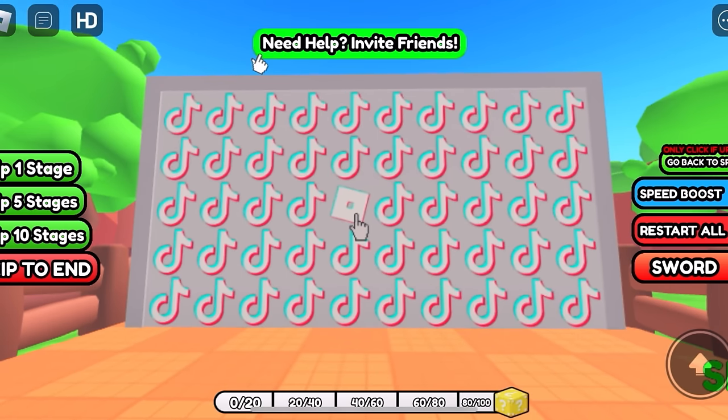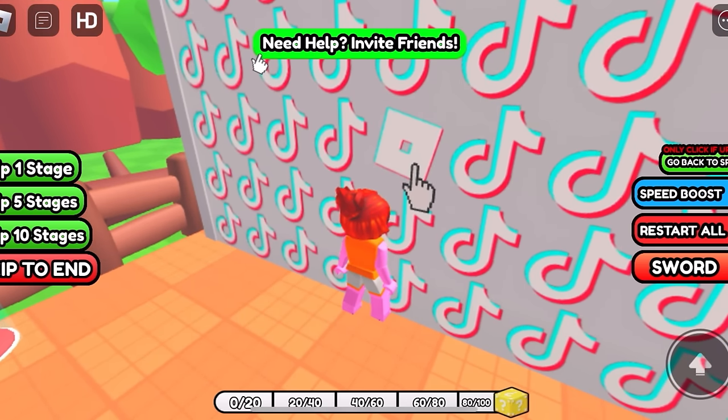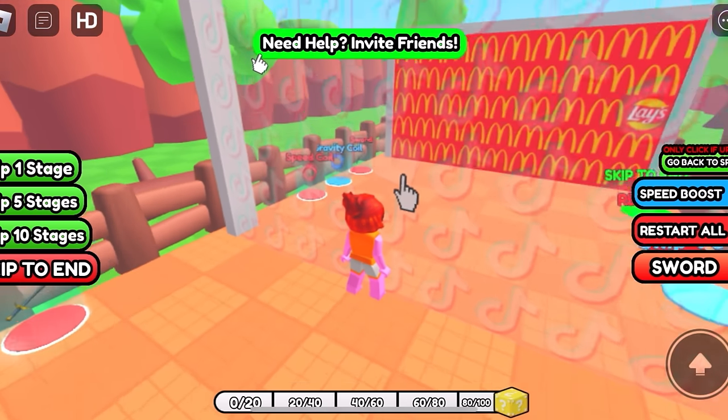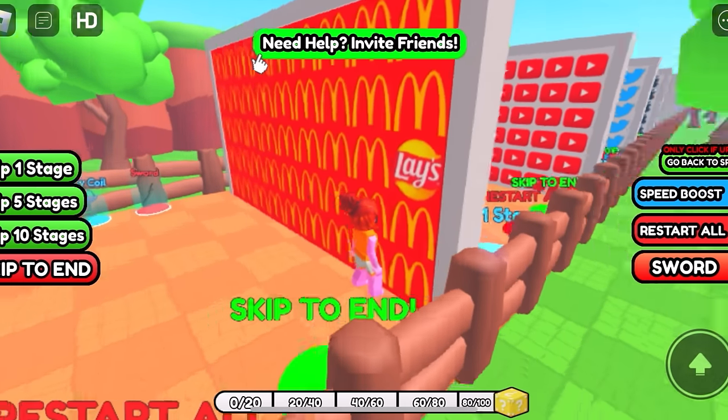OMG, I have no clue which one's different. I wonder if this is the difference. The thing that looks like a square. Click. Wow! Is it all gonna be this easy? Oh yeah, I have to do 100 of these, by the way.